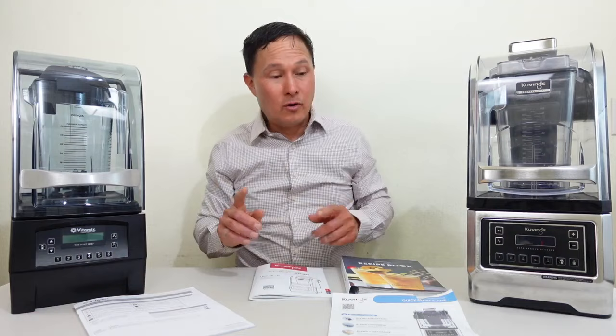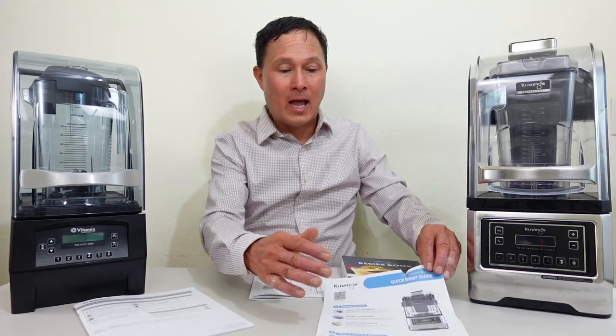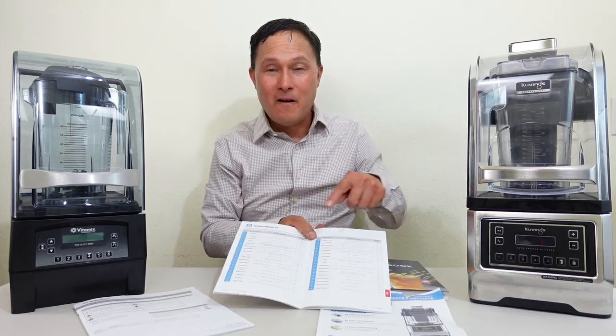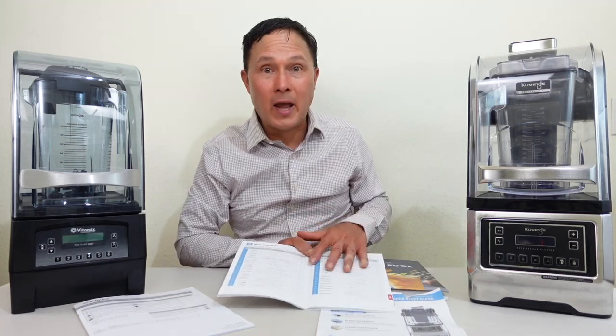Now, over on the Kuvings, this is made for commercial, but also for high-end home users. Most home users will not end up buying this machine. It is for the high-end home user. You get a nice quick start guide that tells you the basics on how to use it. You get an auto vacuum blender instruction book. And the curious thing is, the Kuvings actually has 35 different built-in programs. So I said the Vitamix has 34. Kuvings one-upped Vitamix by having one additional program. But also, more importantly, unlike the Vitamix, that is not easily programmable with your own programs, which there are ways to do if you contact Vitamix and have a programmer and all these other things, the Kuvings, you can program to your own preset cycles.